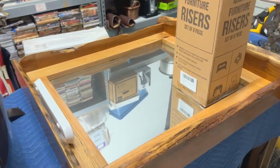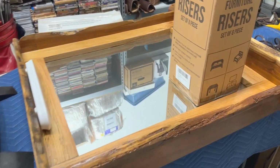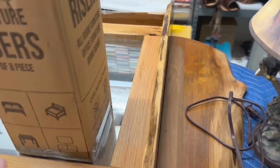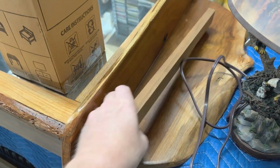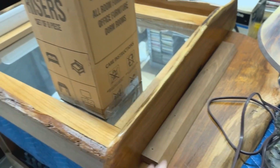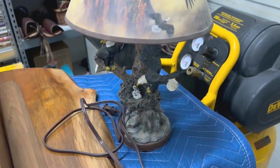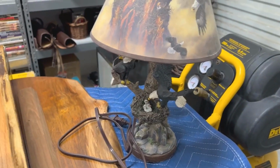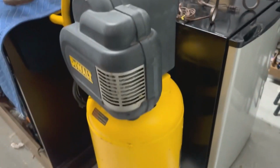And then another custom made wood piece. This is oak and cherry wood, and it's a really big custom made mirror. This is the bottom, I believe, and then this is the wall mount piece that goes with it to hang it on the wall. But another custom piece, some furniture risers. We got these lamps, 1, 2, 3. They're all pretty cool lamps. This is a really nice piece here.